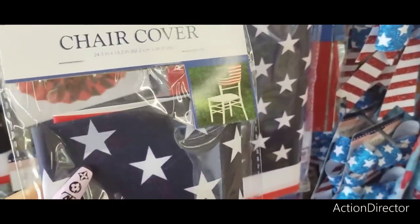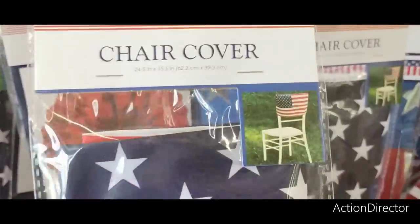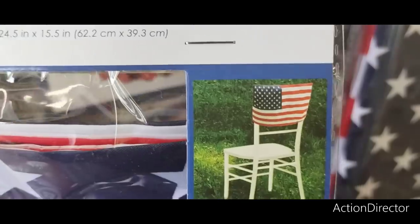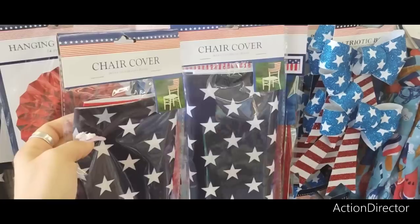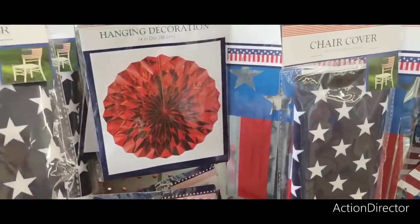All right, we have their Americana collection, and this is new. They actually have chair covers, and that is super cute. I'm really, really liking that. So let me show you what it's going to look like on the picture. That would be cute if you're doing something outdoors for Memorial Weekend or for 4th of July, etc. So I want to show you guys those.